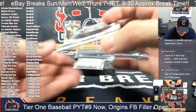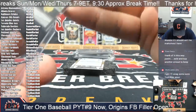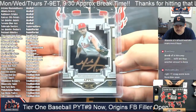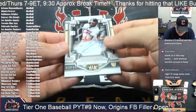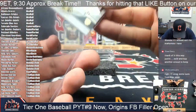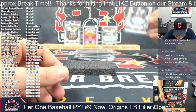249. Also for the Phillies, it's 13 out of 25, Mark Appel. Mark Appel, rookie auto Phillies. Nice sig there, 13 out of just 25. And next up for the Atlanta Braves, 6 out of 299, Michael Harris. Boom. Cool hit there, Alex, for your Brave spot out of 299.